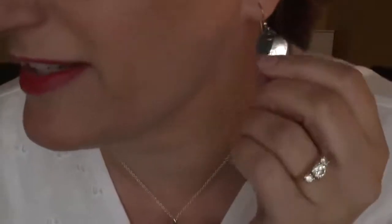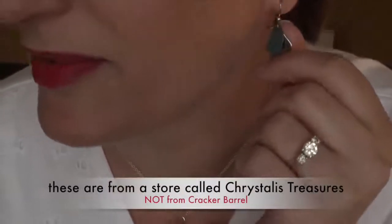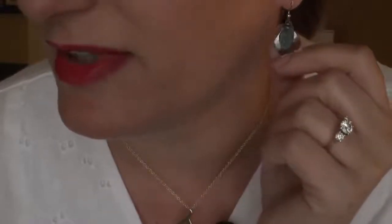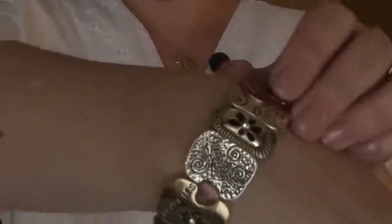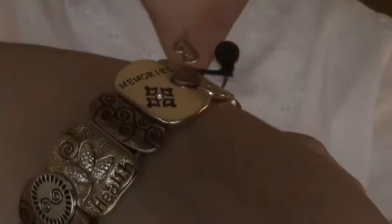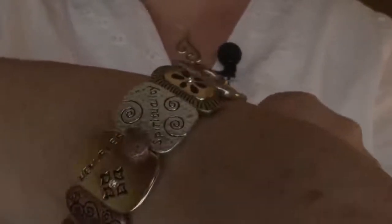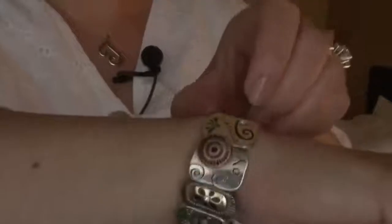Last time I was there, I got these. No, I'm sorry, these earrings I actually purchased from Cracker Barrel. They're silver with a nice little gray matte detail on them. And then I got this bracelet at Cracker Barrel, which I love because it's got the 3 metals in it, and it says all kinds of things on it that are important to me, like family, share, love, serenity, spirituality, and all of the different metals and the stones on it. I just thought it was really pretty. It's kind of chunky, which I'm not quite used to wearing.